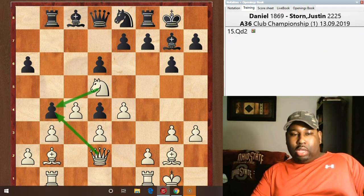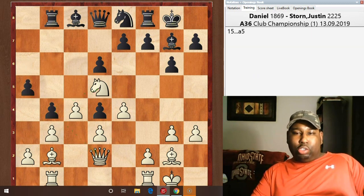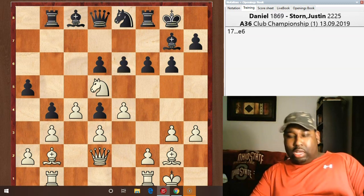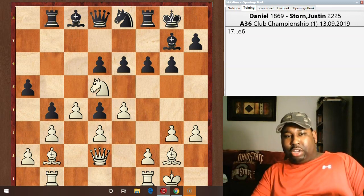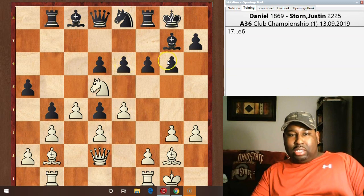Queen d2, attacking the b pawn, so he shores that up with a5. Now I go queen g5 here, double attack on the e pawn. He blocks it with f6. I go back, and now he plays e6. So he's creating a lot of space in his position here with his pawns.